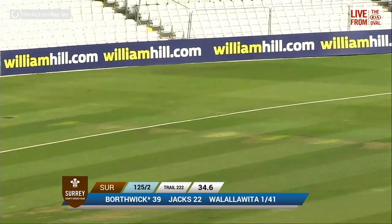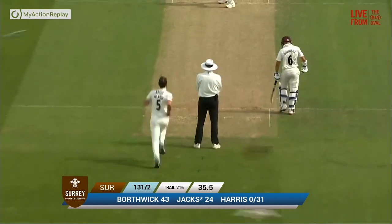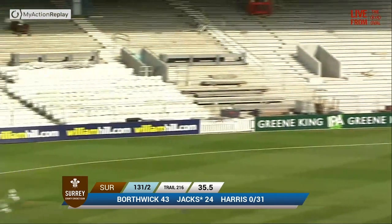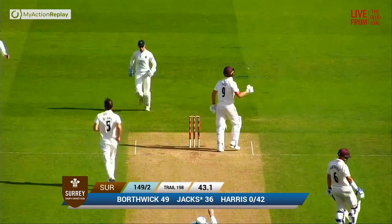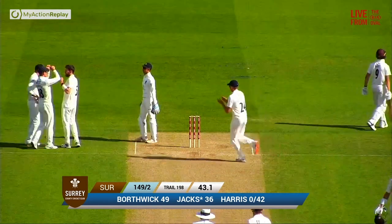The last ball before tea couldn't be more contrasted for Surrey with the last ball before lunch. In again goes Harris. Driving in the air is Jacks, but it flies away over Holden and away for four. It's over the wicket to Jacks. Oh, is that going down? No, given LBW. Jacks was looking to whip it leg side.